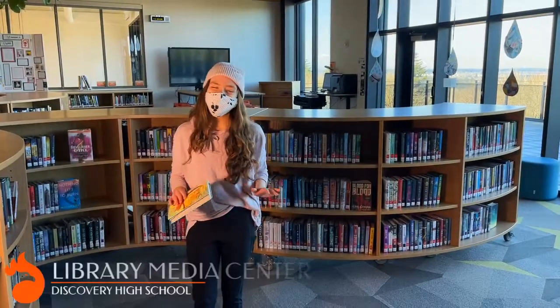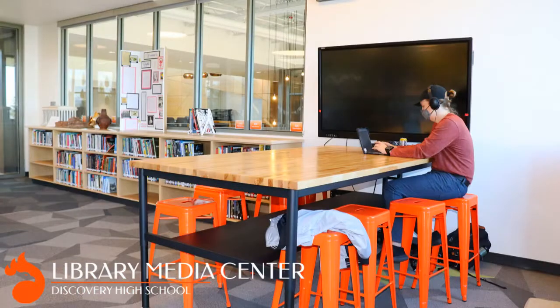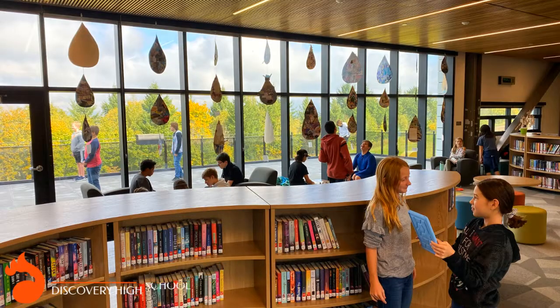One of the most beautiful spaces in Discovery is the Media Center. Here, you can work on projects, check out books, and use the 3D printer.